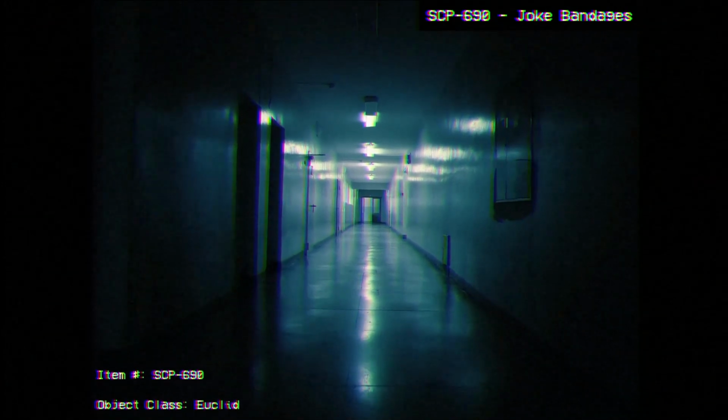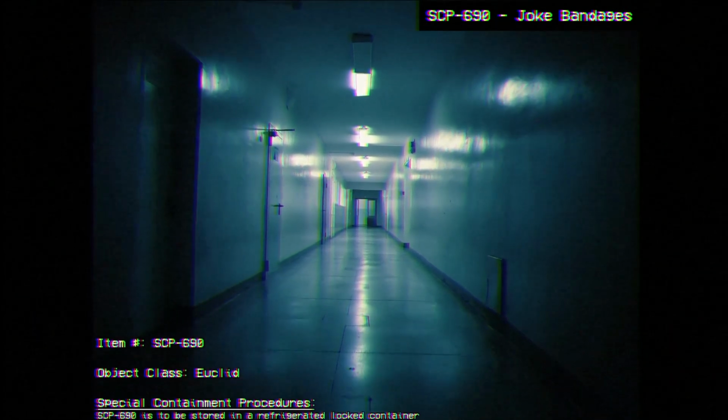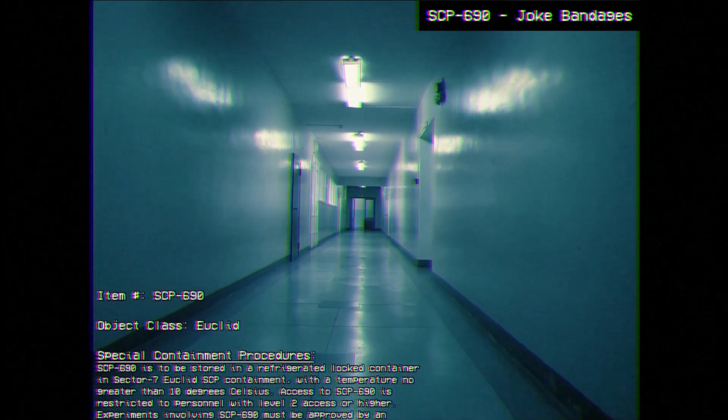Item Number SCP-690. Object Class Euclid. Special Containment Procedures. SCP-690 is to be stored in a refrigerated locked container in Sector 7 Euclid SCP containment with a temperature of no greater than 10 degrees Celsius.